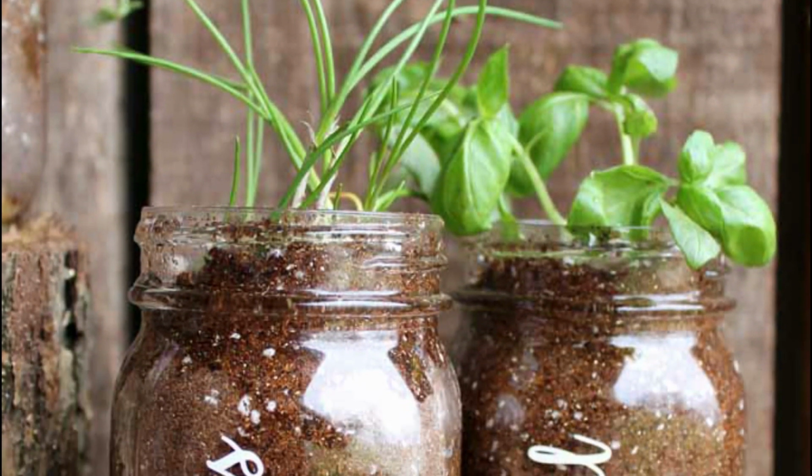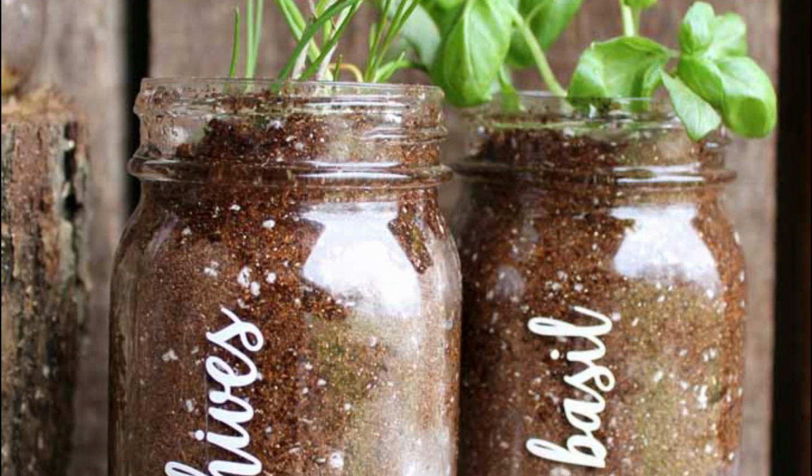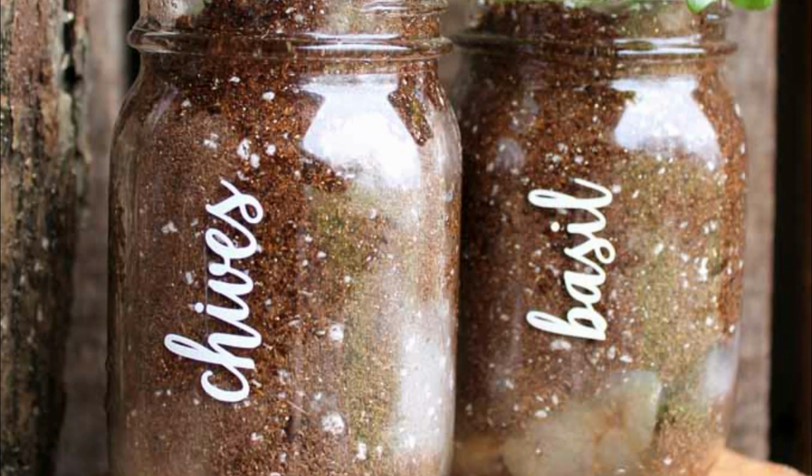Number 1. Chives. Chives is a low-maintenance perennial herb that can easily thrive in mason jars. Place it on a sunny windowsill for the best flavor.